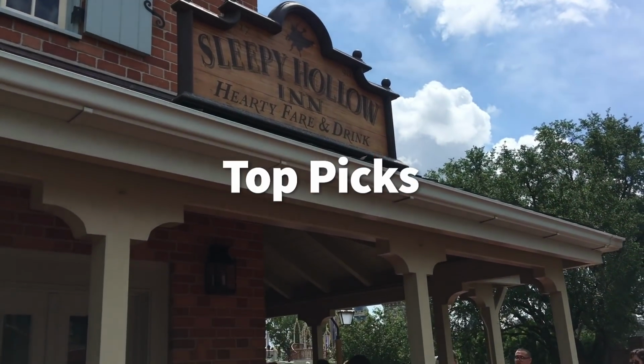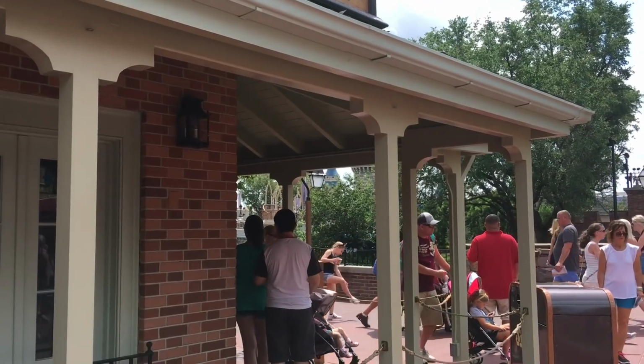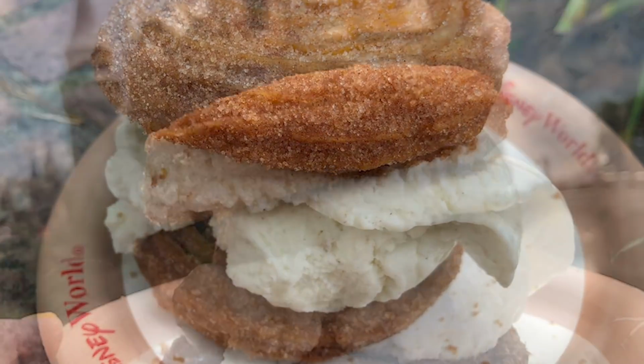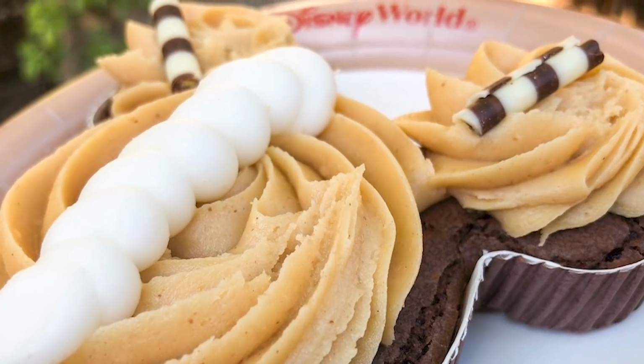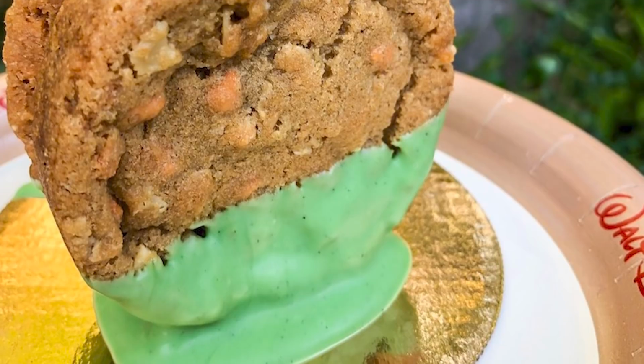And then some of our top picks for new snacks. We're not talking about every single thing new that came in this year, but here are some of our top ones. The churro ice cream sandwich over there at Sleepy Hollow, always good in Magic Kingdom. The Nyala brownie and the kudu cookie at Animal Kingdom Lodge. These are brand new additions. So good. That's the peanut butter brownie, and then that butterscotch cashew cookie.